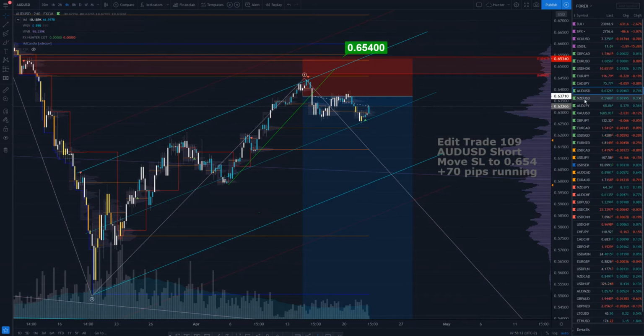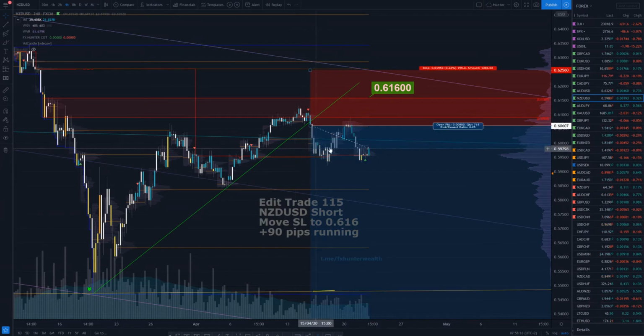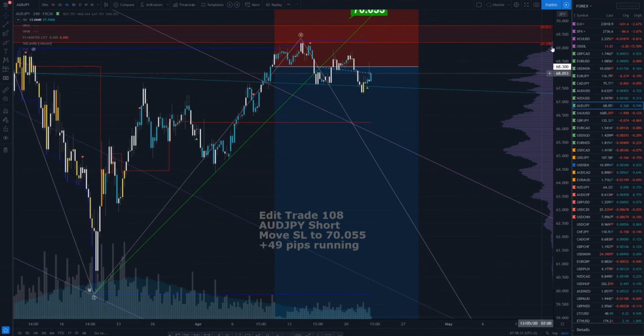Next one is Kiwi, very similar case. So if you don't have a trade, set it as a pending order on the 606, and I am reducing our stop loss to the 616 because I think that this will not reach this level. Maybe it's gonna be ranging somewhere here, but more down is expected.